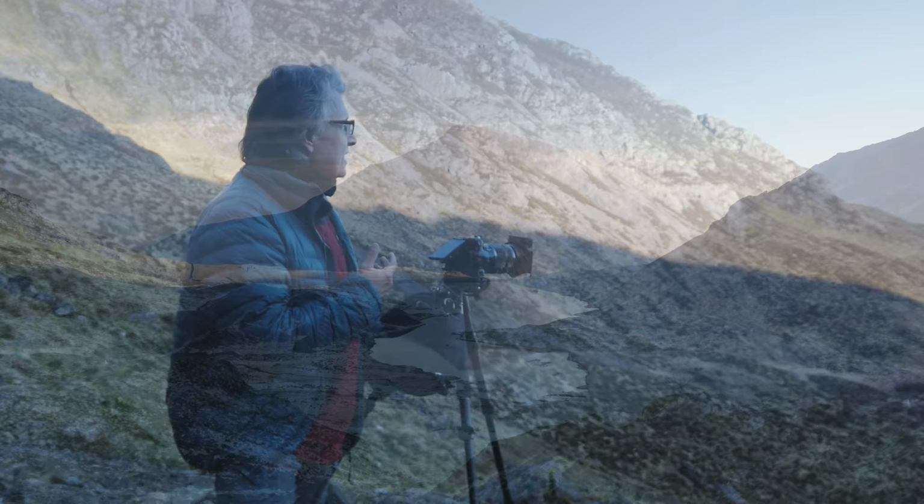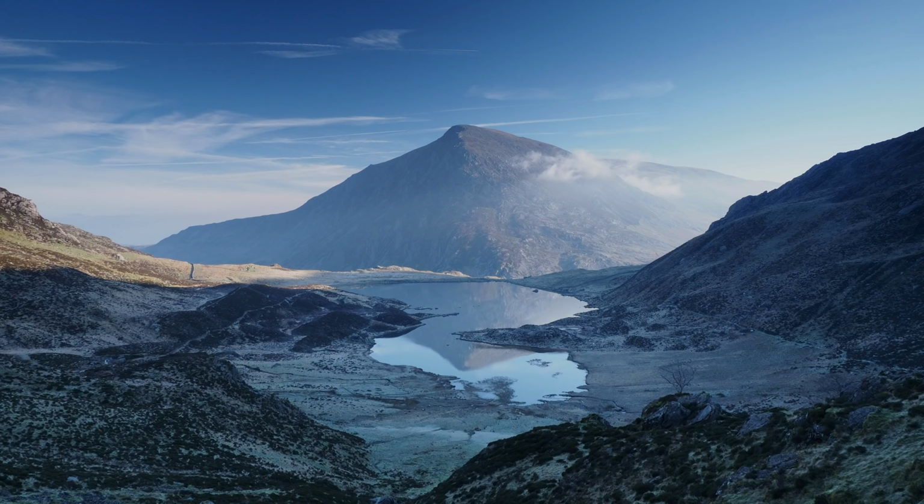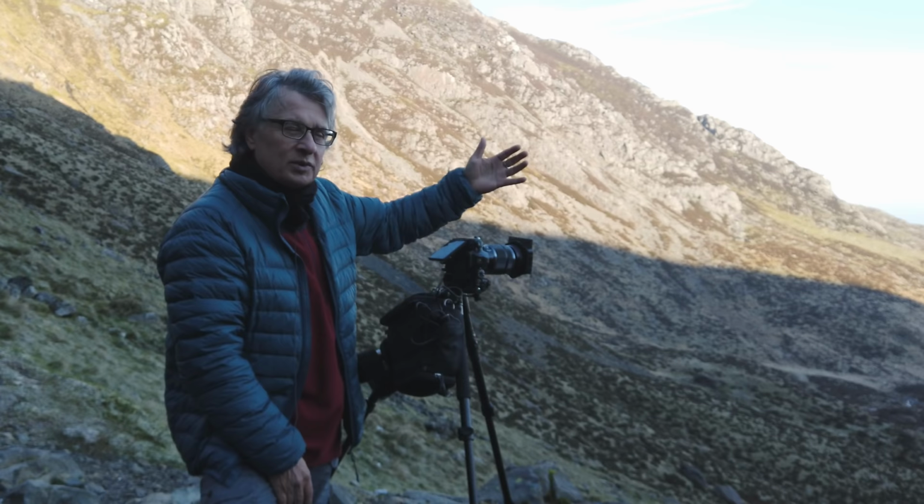There's a beautiful composition here. What I've got is Pen Yr Ole Wen reflected in the absolutely perfectly still waters of Llyn y Cwn. It's a beautiful scene. The mountain is just perfect. Half light, half shade, and I really like that the shade on the left hand side of it is going to be dark, and I'm going to leave it dark in post. I'm not going to try and pull too much out of the shadows.